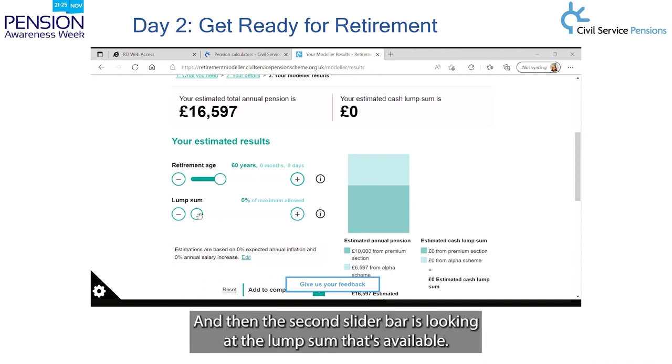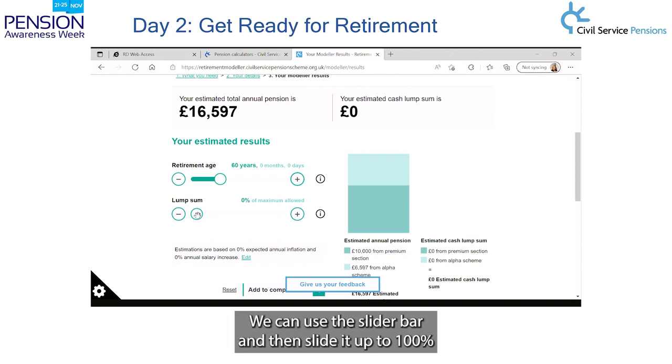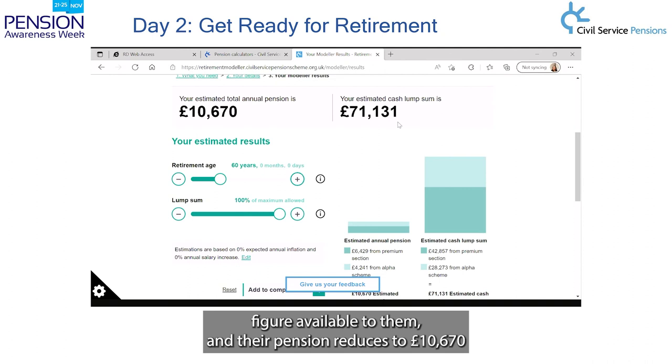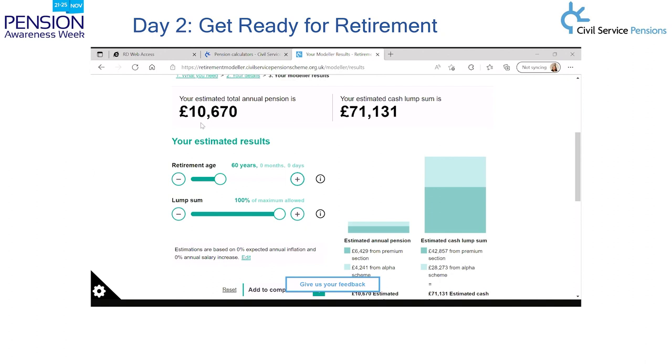The second slider bar is looking at the lump sum that's available. It's defaulted to zero lump sum, but we can use the slider bar and slide it up to 100% of the maximum lump sum that's available to this member. You can see there they've gone from zero lump sum to having this £71,131 figure available to them, and their pension reduces to £10,670 as they've opted to take the maximum lump sum available to them.